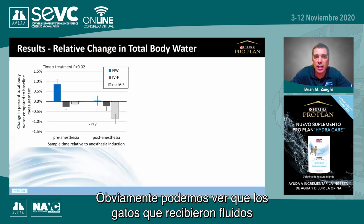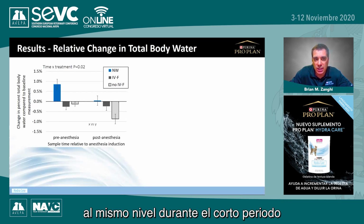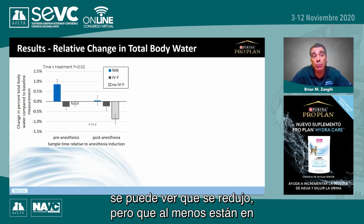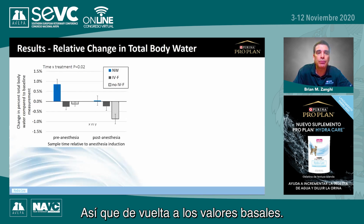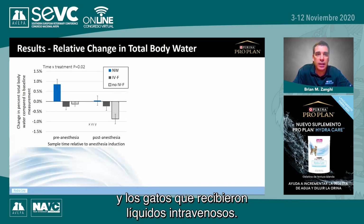Obviously, we can see that the cats that received IV fluids were able to maintain their total body water exactly the same over the course of that short duration of anesthesia. And in fact, the cats that had received the nutrient water, you can see that went down, but at least they are at that 0% from where they were prior to starting the study. So right back to baseline. So no difference between the nutrient water group and the cats that had the IV fluids.